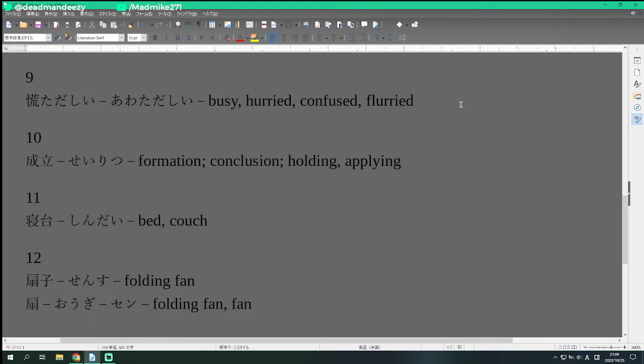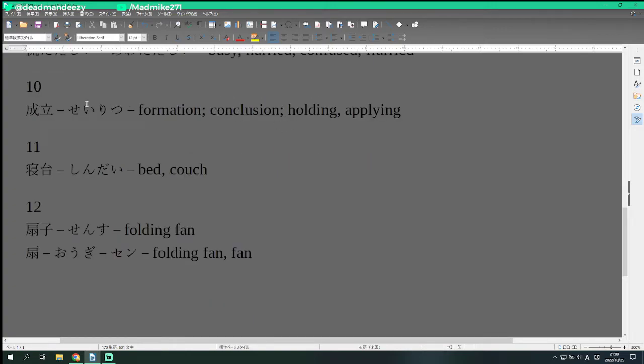Awatadashi. Busy, hurried, or flustered. Number 10 is seiritsu.